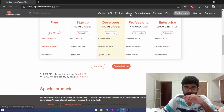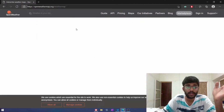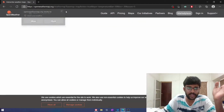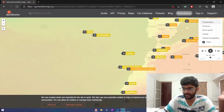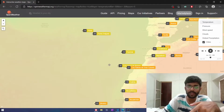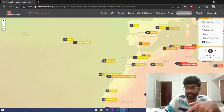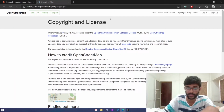Cool. The open maps are very good. This is Open Weather Map, so it's using OpenStreetMap if I'm not wrong. Just allow all for a second. Yep, OpenStreetMap. This is the weather thing, so it has a weather overlay. But OpenStreetMap in and of itself is free and open source.